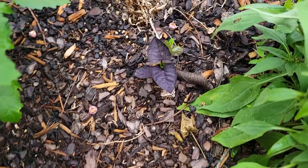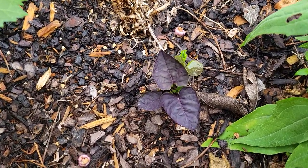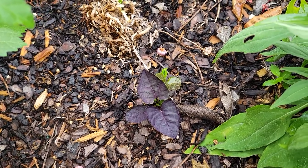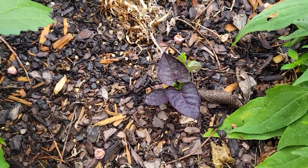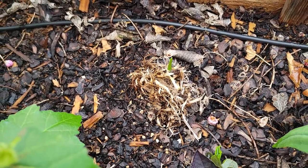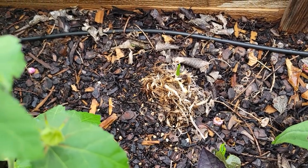Oh, that's exciting. That is a sweet potato vine. I had that over in this bed last year. And I pulled it all out, but I guess I forgot a tuber because it's coming back. And our Lily of the Nile hasn't done much, only that tiny little piece growing right there.